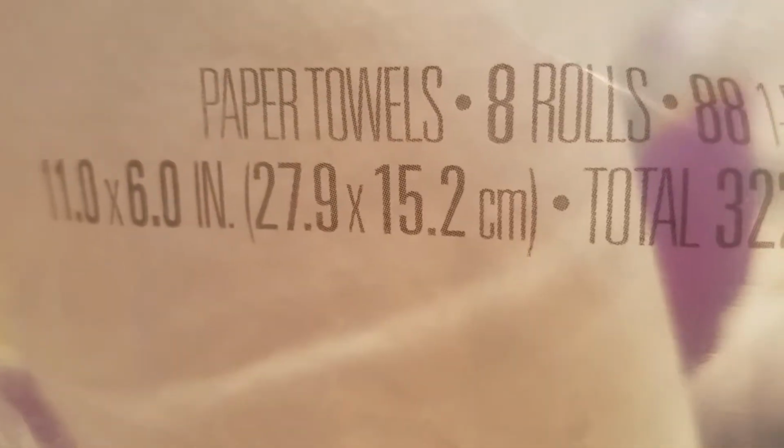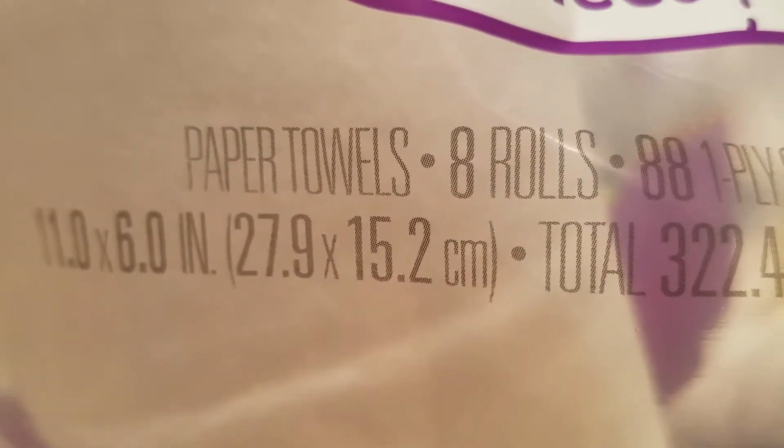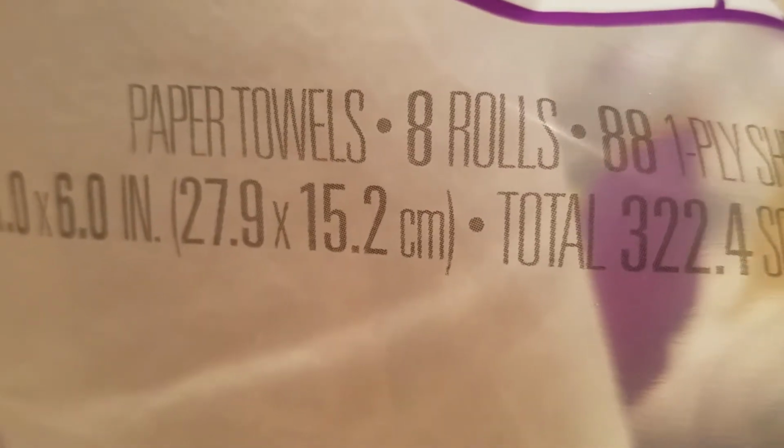Choose a sheet. Paper towels, 8 rolls, 88 1-ply sheets per roll. They are 11.0 by 6.0 inches or 27.9 by 15.2 centimeters. Total 322.4 square feet, 29.6 square meters. So another thing I like about this product, I'm going to take some out so you guys can see.